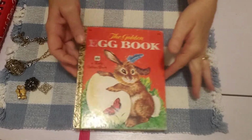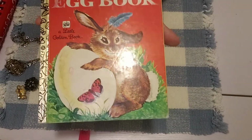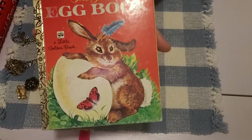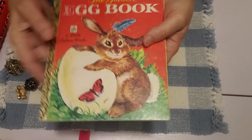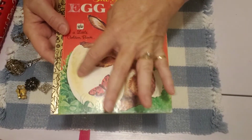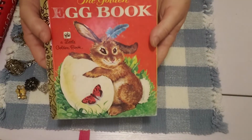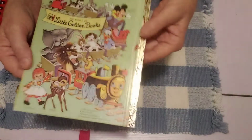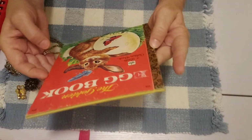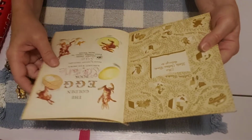And this one, of course, I almost always get the little golden books with bunnies on them. This one has a little bit of ink writing there that I might be able to get off. I'll have to experiment with that. But I love the egg book. This little story is so cute, and that bunny. And here's the back of this one. Let me see. Originally 49 cents, so that tells me it's probably kind of old.